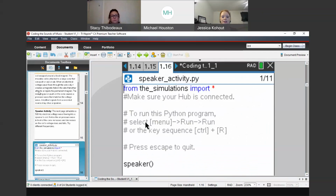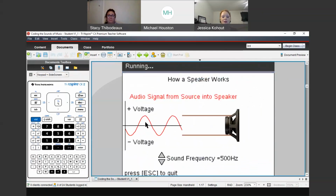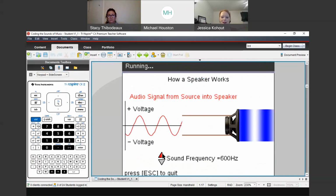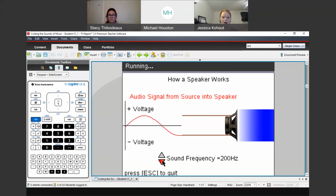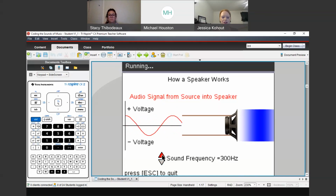And so we can see, just like we did with the violin, that we have that simulation import. We have those reminder directions on how to run the program. And when we run it, we can see the changes in voltage. We can see the speaker moving in and out, and then the changes in pressure waves based off of the frequency. And so Stacy can change the frequency. As the frequency lowers, how does that change the voltage waves along with the air pressure waves? And so students can start making some correlations between voltage and the air pressure.